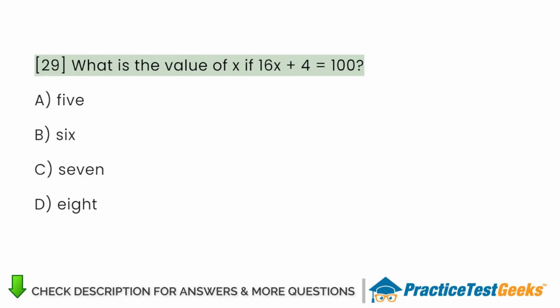What is the value of x if 16x plus 4 is equal to 100? A. 5. B. 6. C. 7. D. 8.